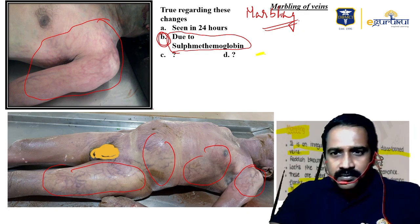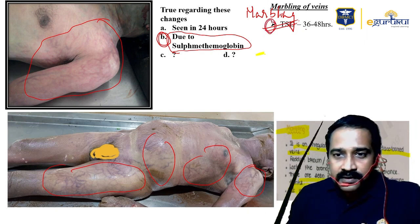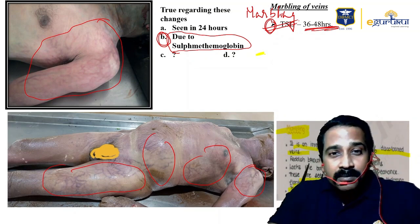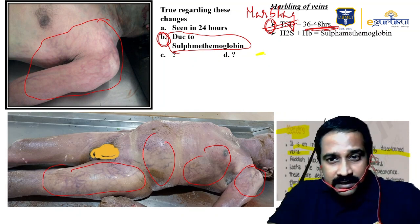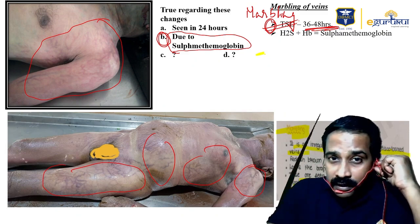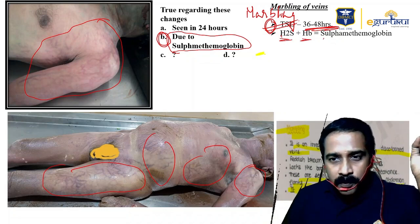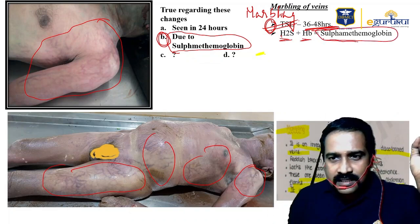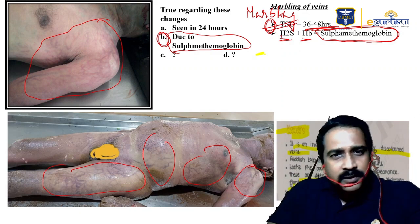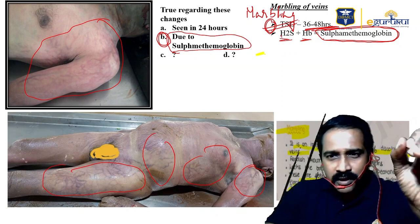So marbling of veins, a few points. Marbling of veins most importantly indicates a time since death of 36 to 48 hours. That's very important, a repeatedly asked question. So why is this? During putrefaction, a lot of gases evolve, and the one we are most interested in is H2S. H2S combines with hemoglobin to produce sulphmethemoglobin, and this sulphmethemoglobin is the reason for discoloration of veins. This discolored network of veins is what we see as marbling of veins. A repeated question for you: the important points to be known are 36 to 48 hours and sulphmethemoglobin.